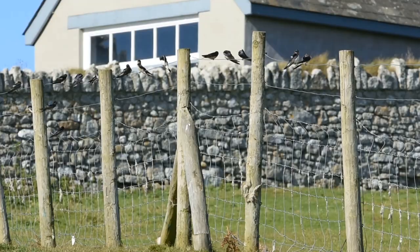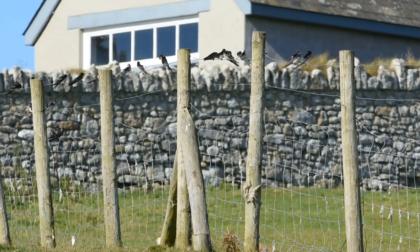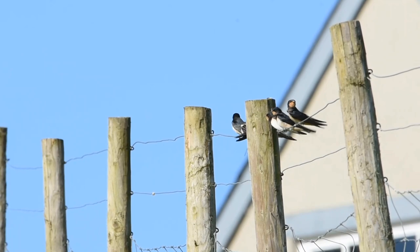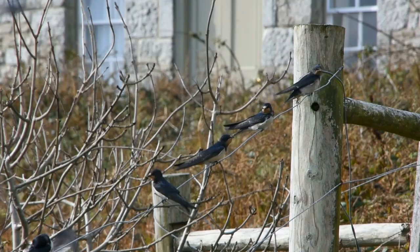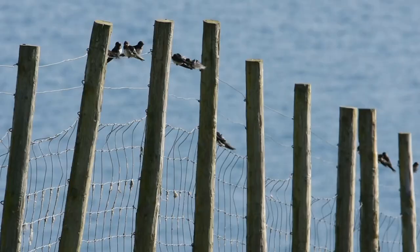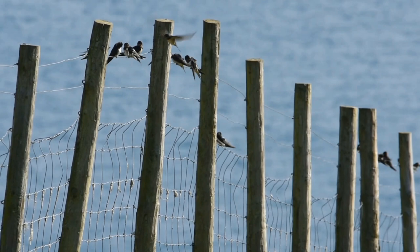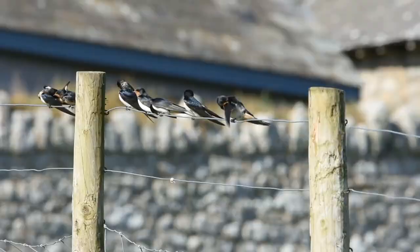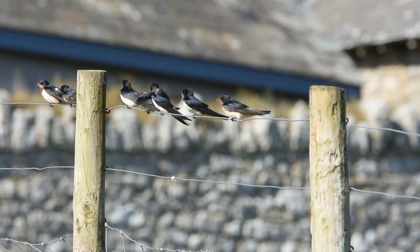As they look out to sea on the west, on the other side of the island, gathering flocks of swallows are lining the wires, also getting their strength up, ready to go. But as their season comes to an end, down below, new life is coming into being.